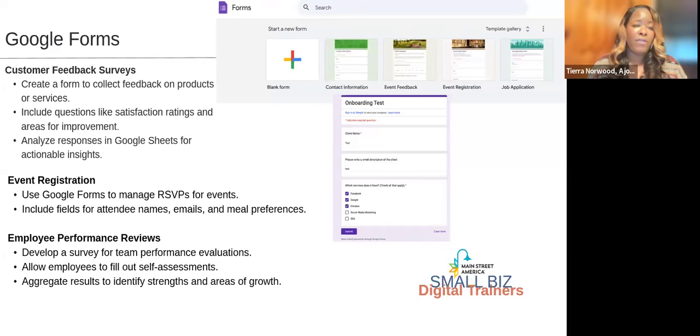You can also use a blank form and build it out however you need it. You can use it for customer feedback surveys. You can also use it for event registration and employee performance reviews.